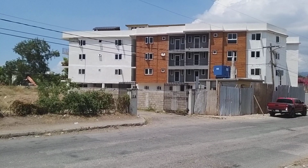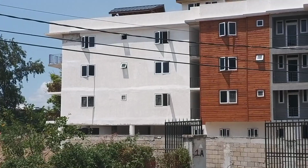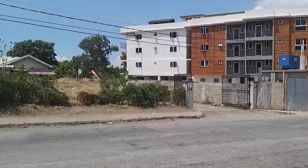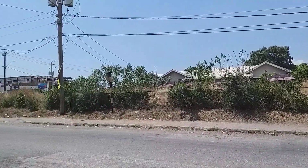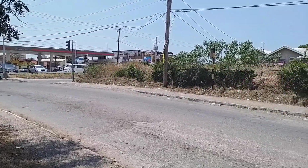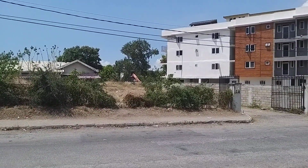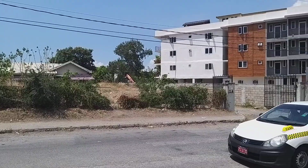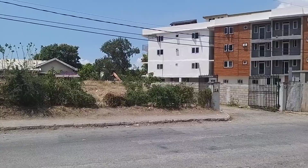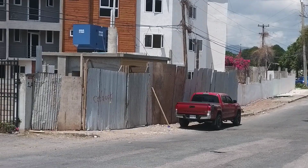A very unique design with the wood finishing. Definitely share your thoughts, guys, in terms of what you think about the design, the color scheme, the wood finishing as well. I think most of the work is finished. There's just been some finishing touches. So we see they're working on the perimeter wall, the guard room.